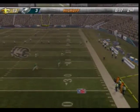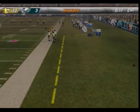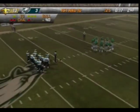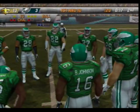Going with the squib kick. Not a good kick, and it'll cost him. Kickoff, out of bounds, number 16. Turnovers and takeaways can really kill a team. Usually the team with the fewest mistakes out there will win the game.